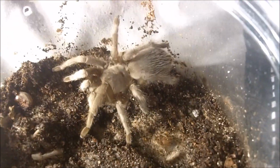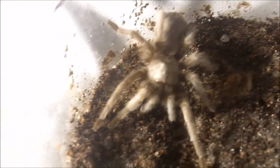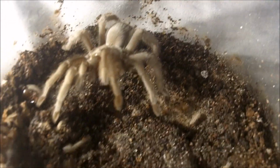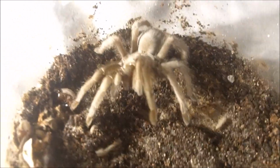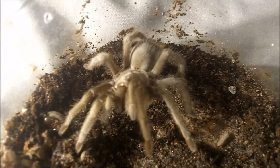So yeah, this one here is about 2.5 inches, and you'll probably see if I just touch her. I'm just going to touch her very gently. Yeah, see there? Yeah, that's typically what happens if you open up the vorhiesi tank. So anyway, little bad girl, but she does well.